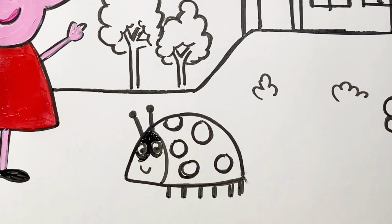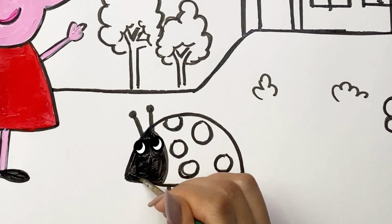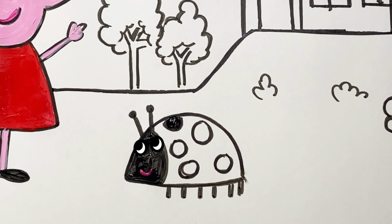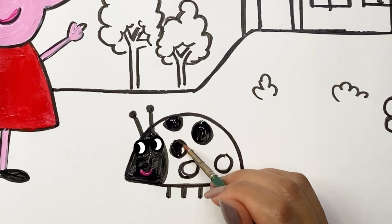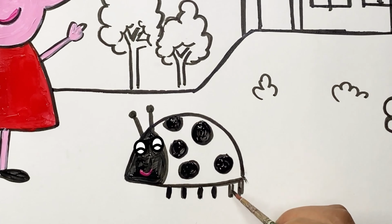Strong as a stone, and they know that no matter what, they'll always have each other. So Peppa sleeps soundly, dreaming of fun with her little bug friend, the best one.